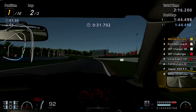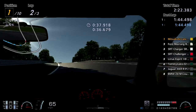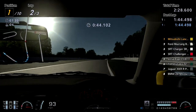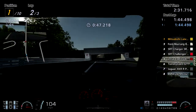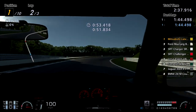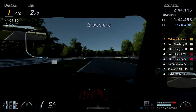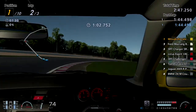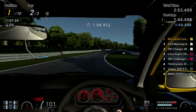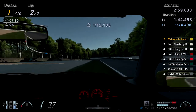So, nothing else to do now other than just push and get a fast lap, I guess. Well, it's kind of hard to without sound. Yeah, I'm pushing a little too hard with the tires, not being as smooth with the steering. Oh, kind of a careless mistake.